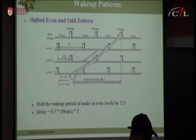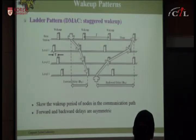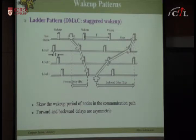Their figures are always a little bit misleading. Let me explain. I think you should understand this. Okay, let's look at the other: DMAC. In the DMAC paper, they call it staggered wake up, but the people from Stanford call it ladder pattern. Ladder is, the ladder, right?